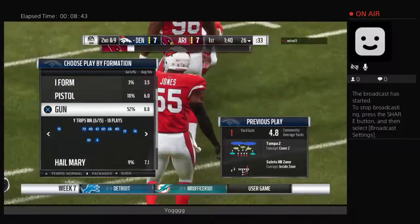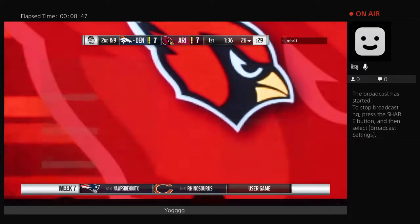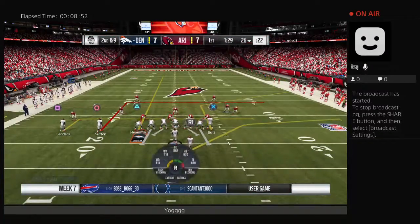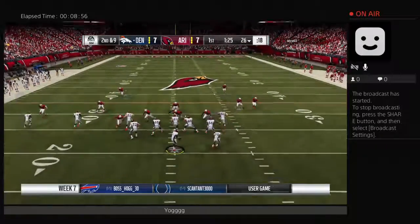Well, it's time for them to be good teammates right here. And what I mean by that is possess the ball for a little while. Get at least 2 first downs. Give their defense a chance to settle down a little bit after they give up a touchdown. The last play got just a yard. Here's 2nd and 9 from the 26.